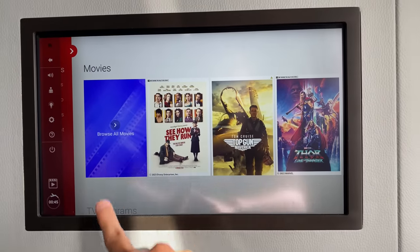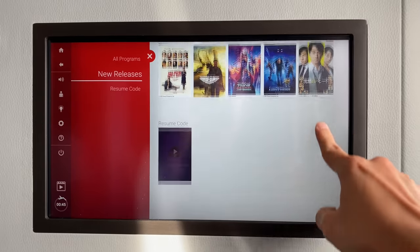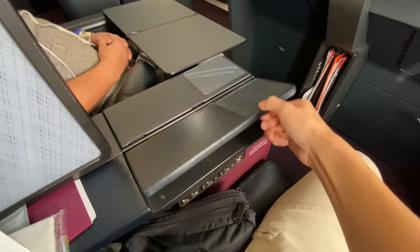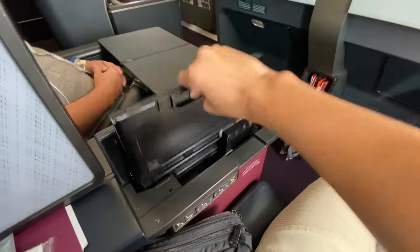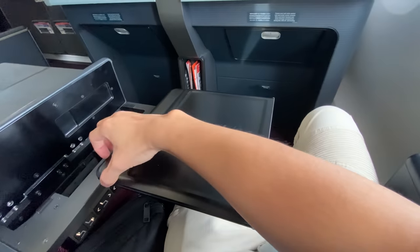We've now taken off, I'll quickly show you your entertainment system. You have 1, 2, 3, 4, 5, 6, a total of 5 movies to choose from. There's no external cameras on board this A350. The meal service is about to begin, I'll quickly take out the tray table.